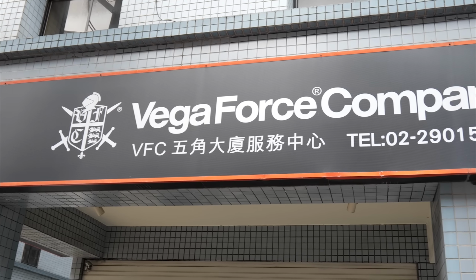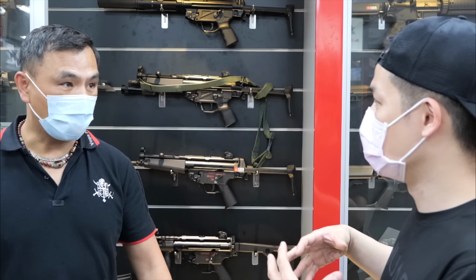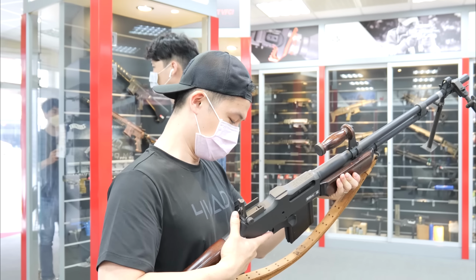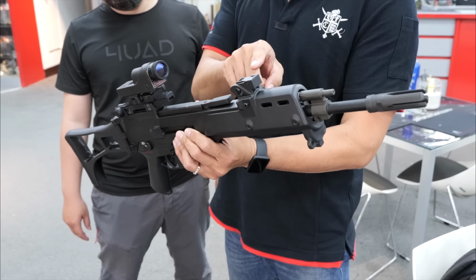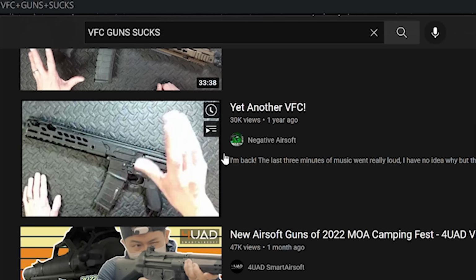Quick view for today's challenger, the VFC. VFC is known for making beautiful and fully trademarked toy guns, and moreover, the company covers a huge variety of guns. Gotta say, based on our last visit to VFC, I can clearly tell all the VFC folks have some crazy love for guns. However, we've heard some rumors about how VFC only makes the gun look nice, but lacking performance.